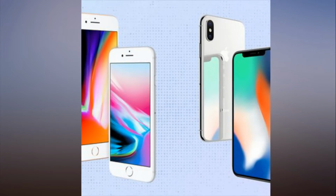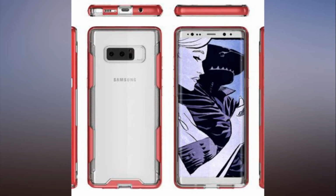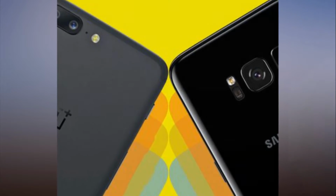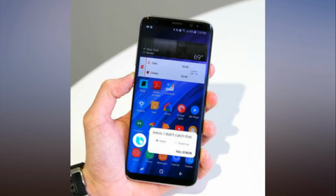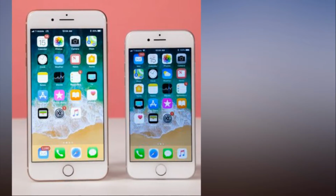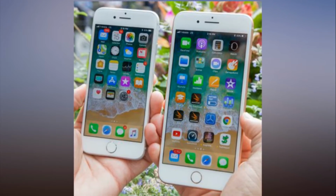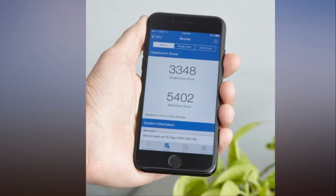How about the OnePlus 5 and its 8 GB of RAM and Snapdragon 835? That handset got 6,542. With 4 GB of RAM, the Galaxy S8 scored 6,295 with the same processor. The iPhone 8 even edged out the score from the 13-inch Apple MacBook Pro with a 7th generation Core i5 processor. That notebook notched 9,213.